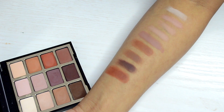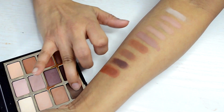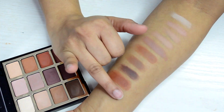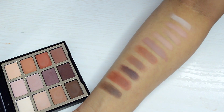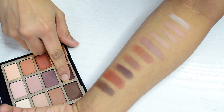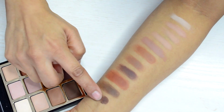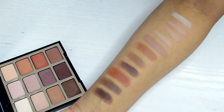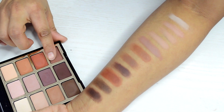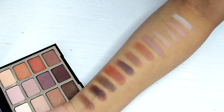This is your typical burnt orange color that you see in a lot of the eyeshadow palettes these days. The next color I have is Chocolate is Life, and as the name says, it is a chocolate color. The second to last color that I have is Don't Raisin Your Voice, and this is a dark plum color. And then the last color I have here is Umber the Sun.